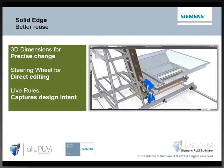Wouldn't it be nice to reuse existing data regardless of who authored it, and regardless of what system it was authored in? Well, Solid Edge with synchronous technology allows the user to make precise changes to imported models by adding 3D driving dimensions to any geometry. Another unique capability within Solid Edge is the ability to make direct edits to imported geometry by pushing, pulling, and rotating the geometry. We call this capability the steering wheel. The steering wheel will automatically recognize key features, allowing you to make modifications effortlessly.